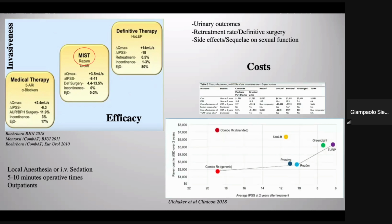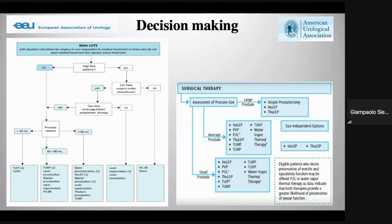In terms of cost, as shown in this paper by Ulker, basically in this graph, they measured the efficacy with the average IPSS at 2 years and the cost, and the best position would be down and on the right. As you can see, the Rezum treatment performs pretty well. Indeed, it outperforms most MISTs in terms of cost and efficacy, whereas when compared to TURP or green laser, it shows less efficacy but minor cost at 2 years. The decision-making process, we will discuss it widely later on.